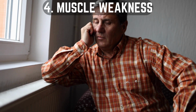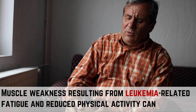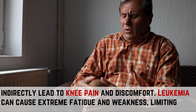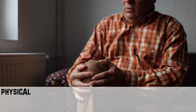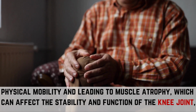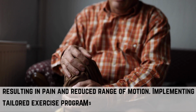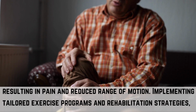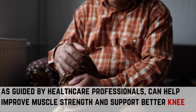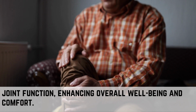Reason 4. Muscle weakness. Muscle weakness resulting from leukemia-related fatigue and reduced physical activity can indirectly lead to knee pain and discomfort. Leukemia can cause extreme fatigue and weakness, limiting physical mobility and leading to muscle atrophy, which can affect the stability and function of the knee joint, resulting in pain and reduced range of motion. Implementing tailored exercise programs and rehabilitation strategies, as guided by healthcare professionals, can help improve muscle strength and support better knee joint function, enhancing overall well-being and comfort.